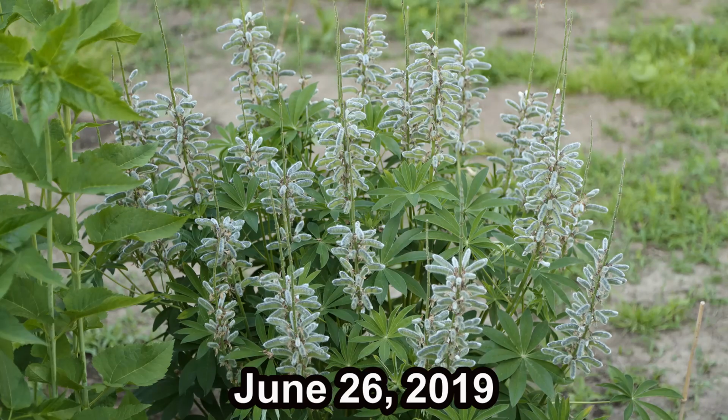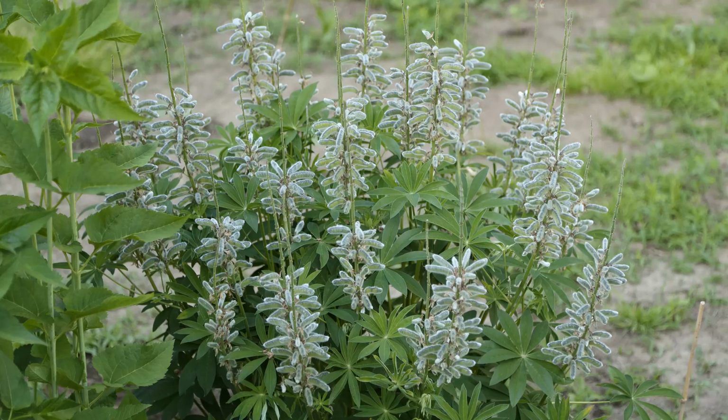The plant in this photograph is one of the original plants started in the vegetable garden area in 2016. In its second year, 2017, it only had one inflorescence. Now, at the time of this photograph, it's in its fourth year, and it had 30 inflorescences, and the photograph is taken when it was creating the seed pods.